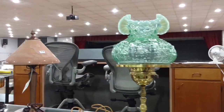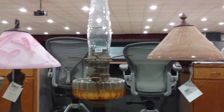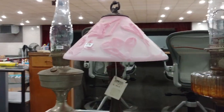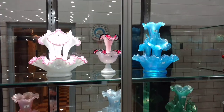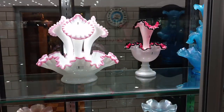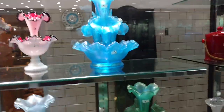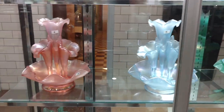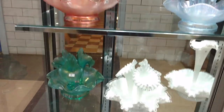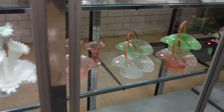This auction is going to be some nice sand carved ones here. August the 1st. We have, I believe it's just 500 cataloged lots in this auction. Lots of nice epergnes. I think we have about 70 or 80 epergnes in this sale. Like these. I'll show you every piece here.